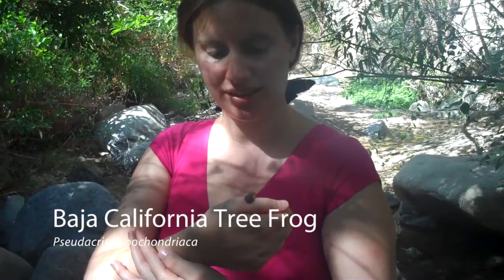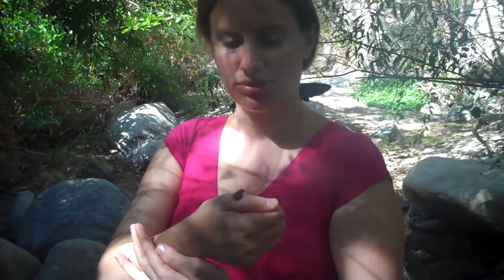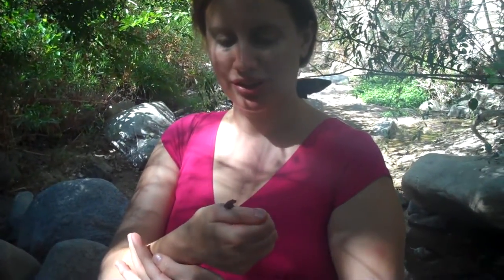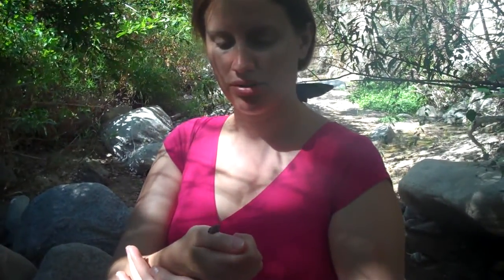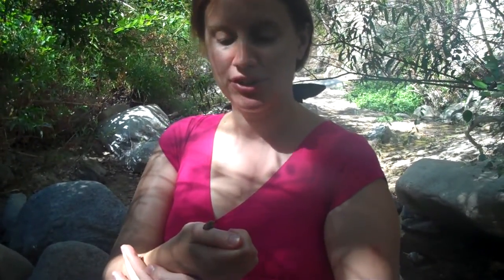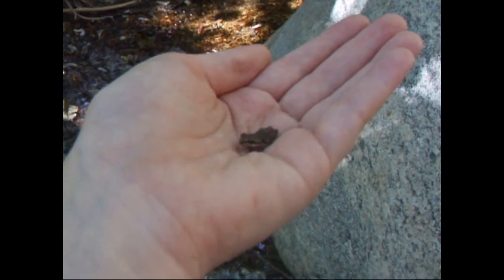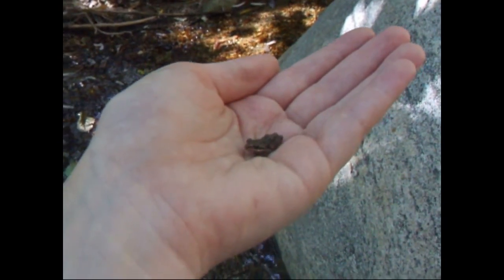So this is the Baja California tree frog, and it's a very cute, tiny little endemic frog. And that's what you'll see most of the tadpoles in this river turning into in various stages. They are a little bit differently camouflaged to the tadpoles, so they're more equipped to jump around in terrestrial areas. And they have little sticky pads on the bottom of their feet that enable them to kind of cling to vertical surfaces.